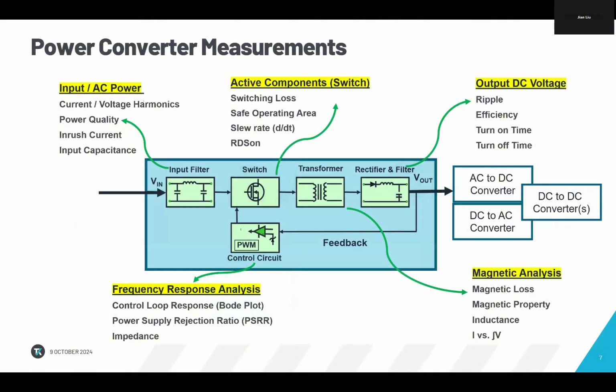So all of this is quite similar to the traditional power supply or power converter. So on the power chain measurement, we need to borrow a lot of testing methods and testing setups from the traditional power industry, but it has some new meanings.